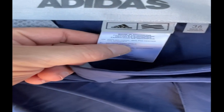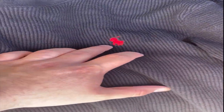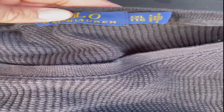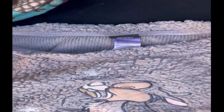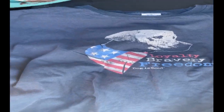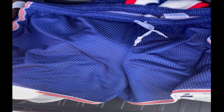Adidas golf shorts. They were really light, so I had to grab them. Anything with a good embroidery, a good brand on it, I'm just gonna snatch it up. Like these two, Realtree, 2XL. I know it's about to be springtime, but somewhere it's cold, so somebody might buy it. And I'm not buying it to sell it right now, I'm buying it to sell it in a few months, but we'll sell this stuff. We've already made some money off this.